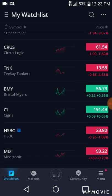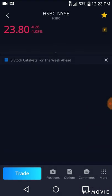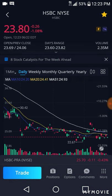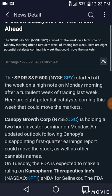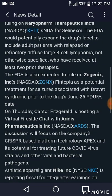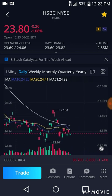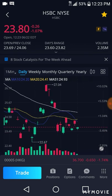Right now, Cigna slightly up. Cigna, the 10-day moving average just barely came below the 20-day moving average. Both are still above its 50-day moving average. So for now, we don't have to do anything. If we do decide to do something, we'll wait till it gets down to 182. So we're not looking to do anything until it gets down to 182. And we'll add to it.